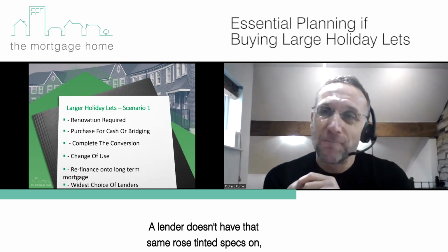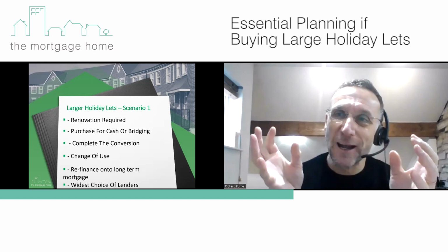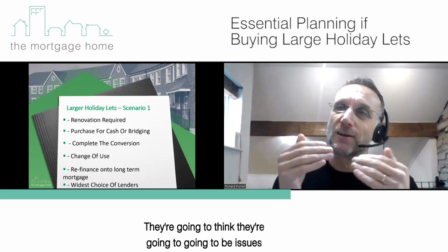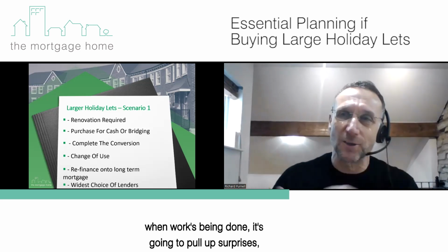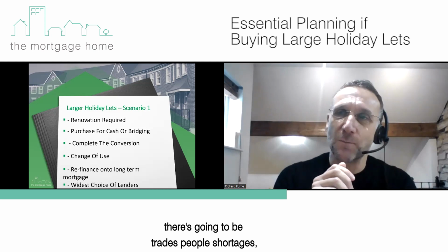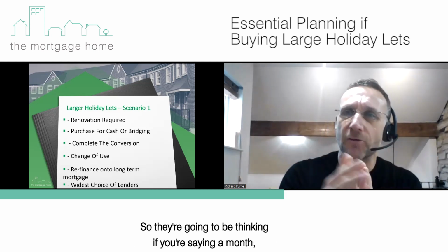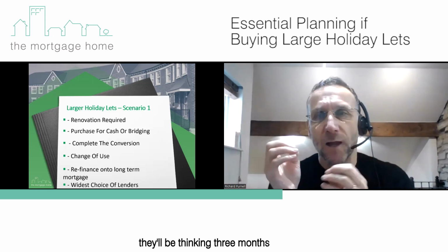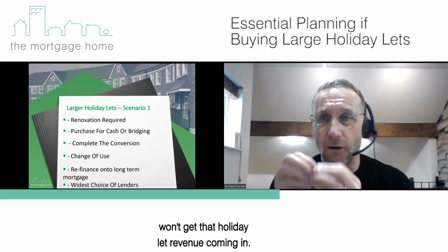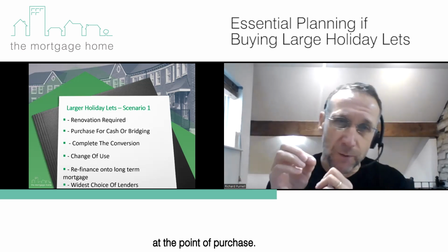A lender doesn't have those same rose-tinted specs on. They're a lot more pessimistic, realistic, whatever you want to call it. They're going to think there are going to be issues when work's being done. It's going to pull up surprises. There's going to be tradespeople shortages. They're going to be wandering off. So if you're saying a month, they'll be thinking 3 months. And therefore, if they feel it's going to be longer, they won't get that holiday let revenue coming in. Therefore, they're not going to give you that mortgage at the point of purchase.